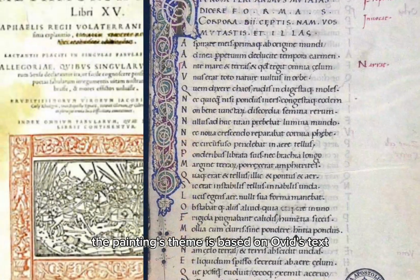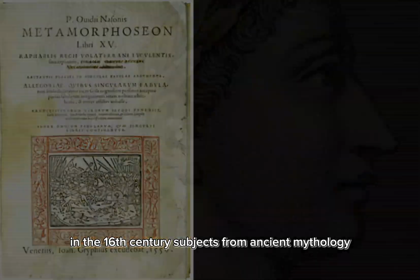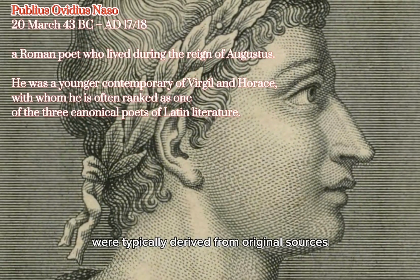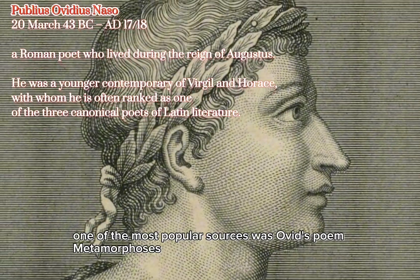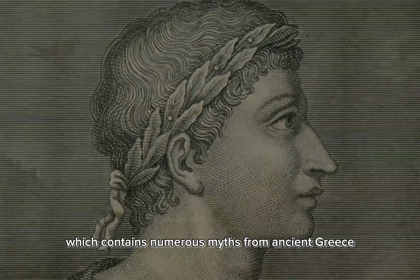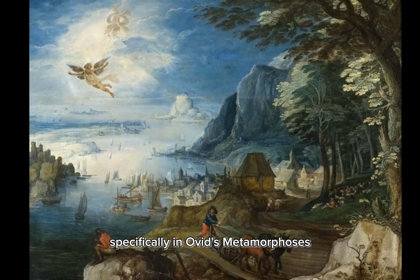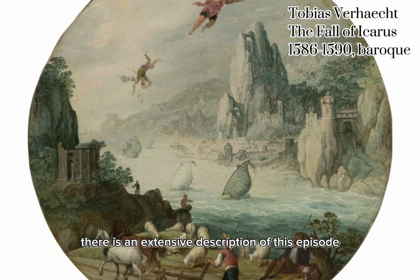The painting's theme is based on Ovid's text. In the 16th century, subjects from ancient mythology were typically derived from original sources. One of the most popular sources was Ovid's poem, Metamorphoses, which contains numerous myths from ancient Greece. Specifically, in Ovid's Metamorphoses, there is an extensive description of this episode.